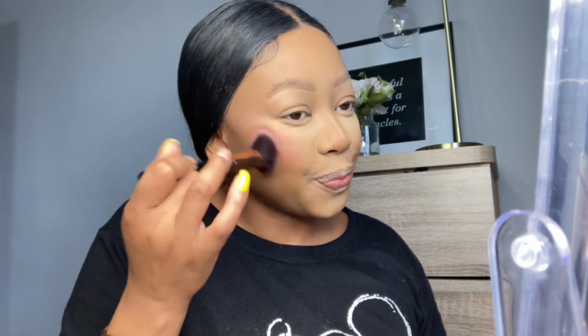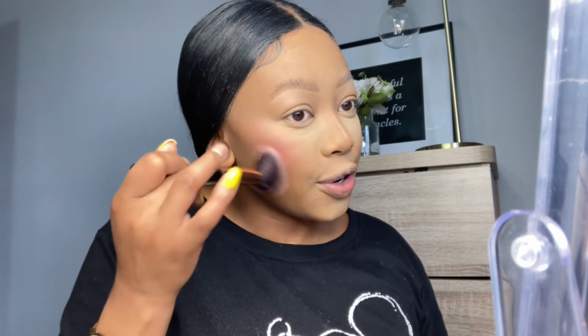So this is how the blush looks. I just like to put it on my hand a bit just to soften it up before I put it directly on my skin. If you haven't tried blush in your routine, please give it a try. It will change your life. And then get back to me and let me know, how do you feel about it? It obviously does not have to be as bright as mine.